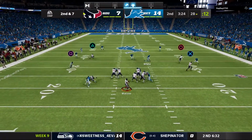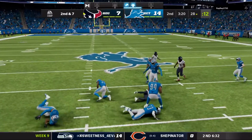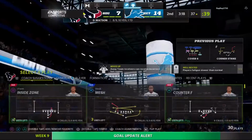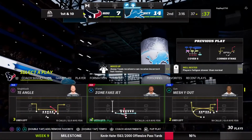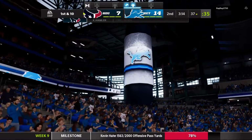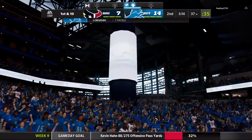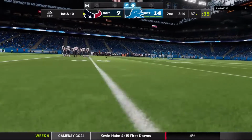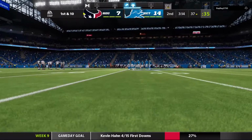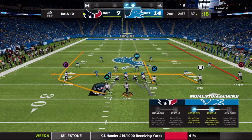A shotgun snap for Watson. They'll get this to Hamler over the middle. And they're able to get this one across the 35. And that's a more than acceptable read right there because it's zone coverage, so timing is everything. This time he waits for his man to come open, puts it right on him, and they pick up a first down. Line of scrimmage, the 37 on 1st and 10.